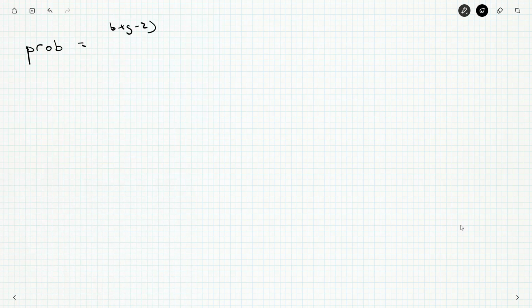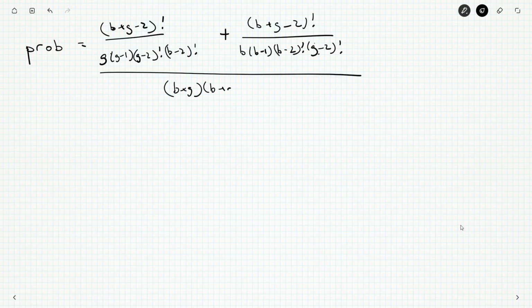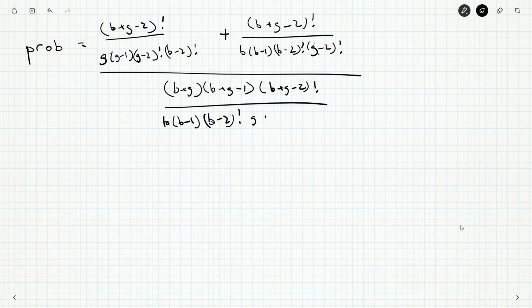So we'll have the B plus G minus 2 factorial on top. I'm going to write it as G minus 1, G minus 2 factorial, B minus 2 factorial. Separate those out a little bit. Plus B plus G minus 2 factorial over B minus 1, B minus 2 factorial, G minus 2 factorial. So you see I'm trying to get as much in common with the top and the bottom as I can. So we have B plus G minus 1, and then B plus G minus 2 factorial, all over B minus 1, B minus 2 factorial, G minus 1, G minus 2 factorial.